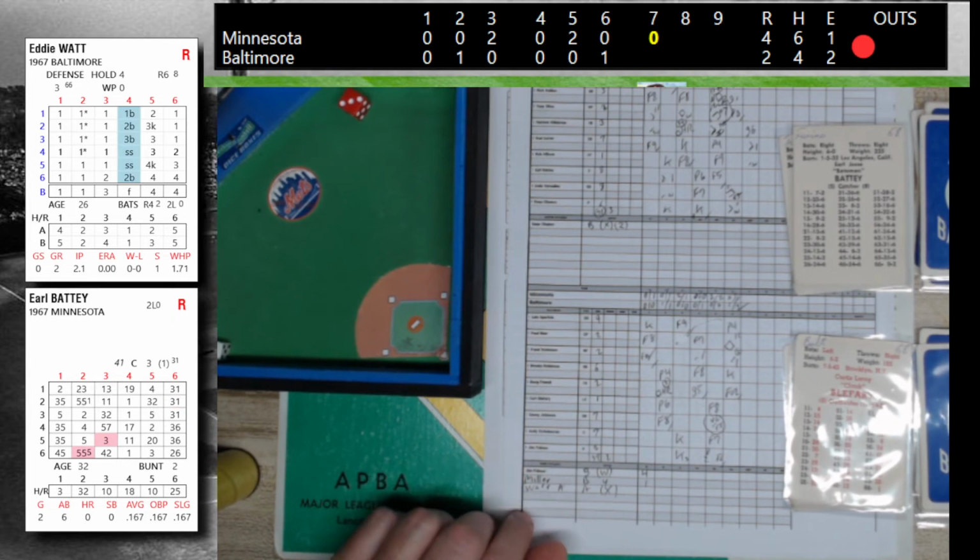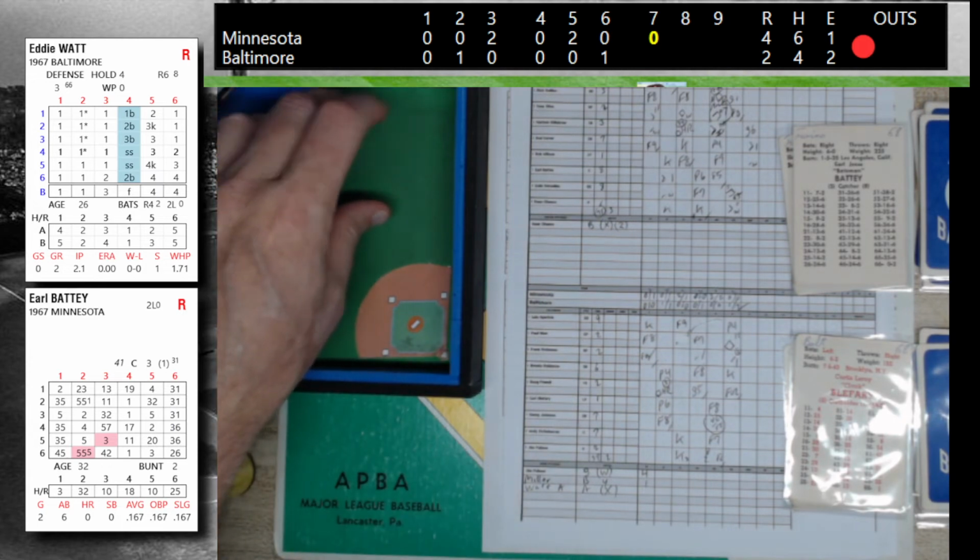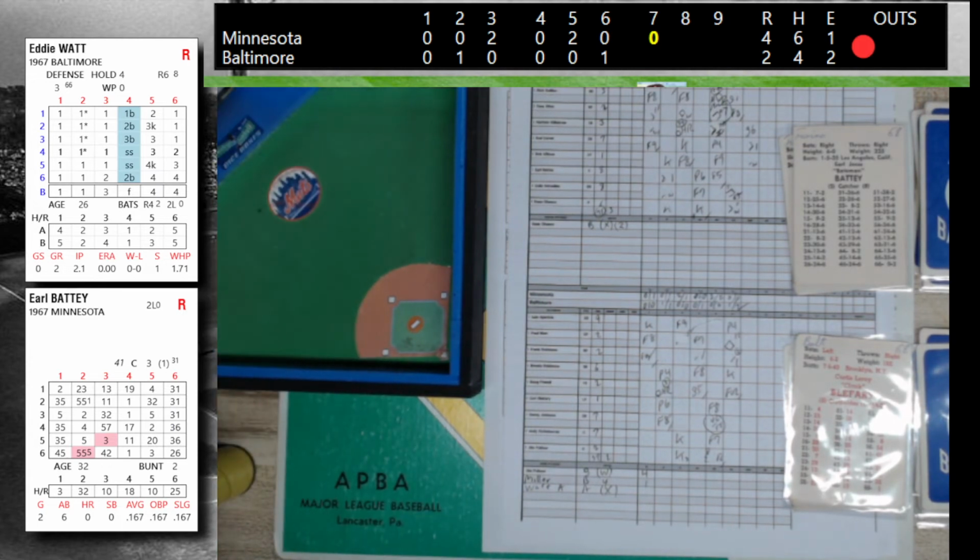He struggled in the previous inning with a walk. And now he's given up another walk and a single. So first and second and Batty. Score is 4-2. You want to keep it that way.